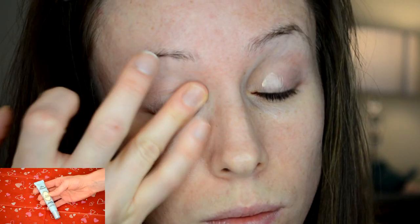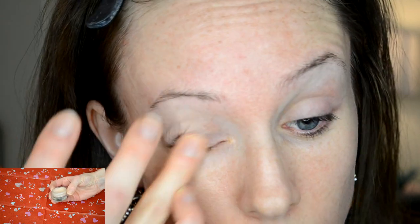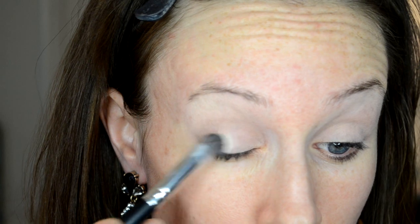So I'm going to start off, as I always do, with some sort of liquid primer. I like to use liquid with a colored base because I feel like it really holds my shadows on, and I'm using the Too Faced Shadow Insurance, and then I go, as I always do, with my MAC Paint Pot in Painterly. It just helps cancel out any discoloration, and it really makes my shadows pop better, and this is just my preferred method. I've tried other things, and this is just something I've done.